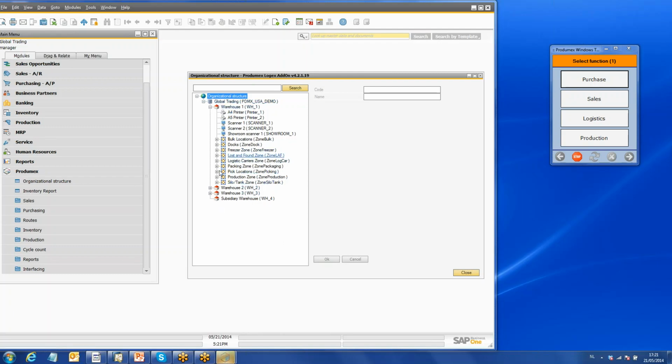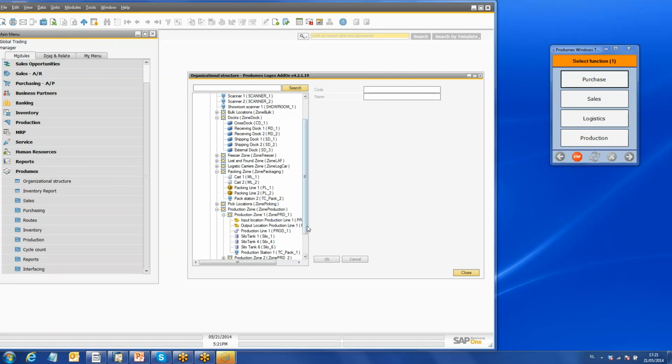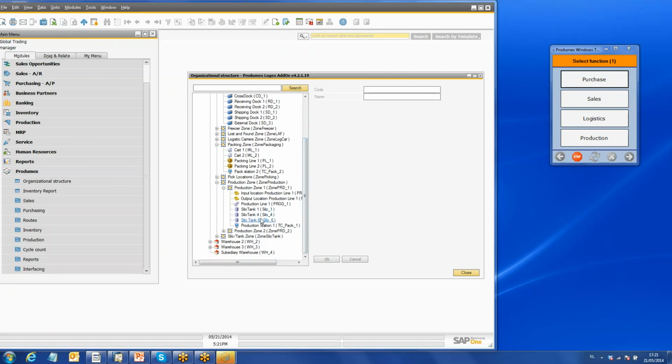So you can define the warehouses you have. In the warehouses you can define different zones. For instance, you can define the docks, so the receiving and the shipping docks that you have. You can define different zones based on temperatures where you want to store products, so a freezer zone or a normal ambient zone. You can also define packing zones where you can do packaging of products. You can define production zones where you can have production lines, input and output locations, silos and tanks. And these elements will all be used within the execution of the operations on the shop floor.